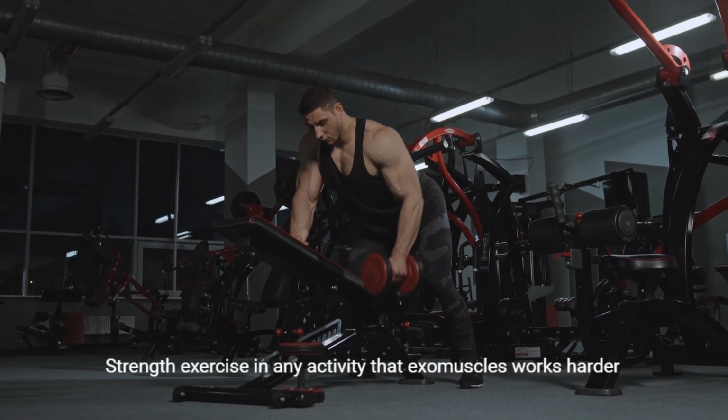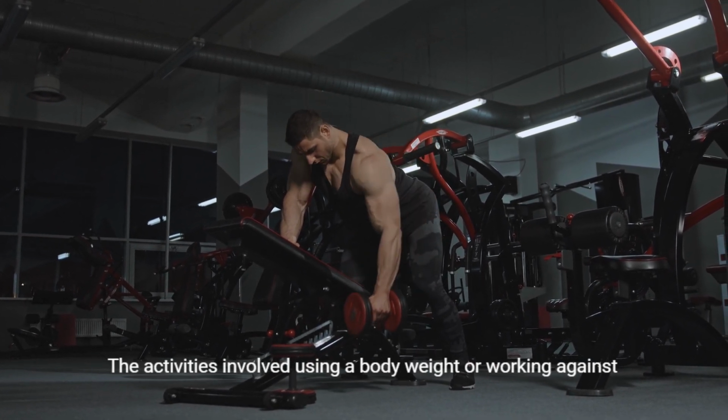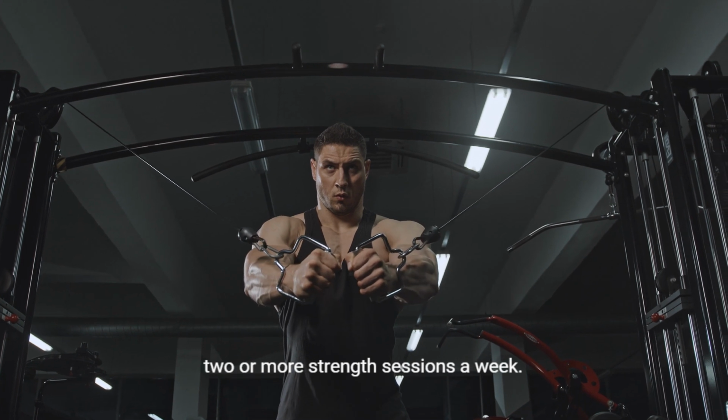Strength exercise is any activity that makes your muscles work harder than usual. This increases your muscles' strength, size, power, and endurance. The activities involve using your body weight or working against a resistance, like aforementioned. You should try to do 2 or more strength sessions a week.